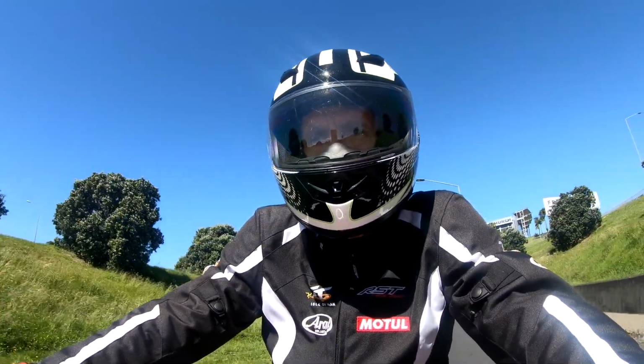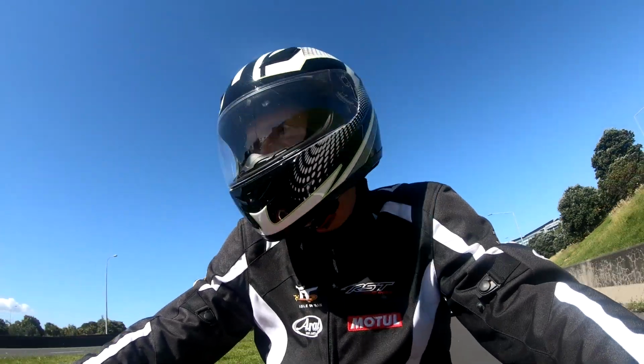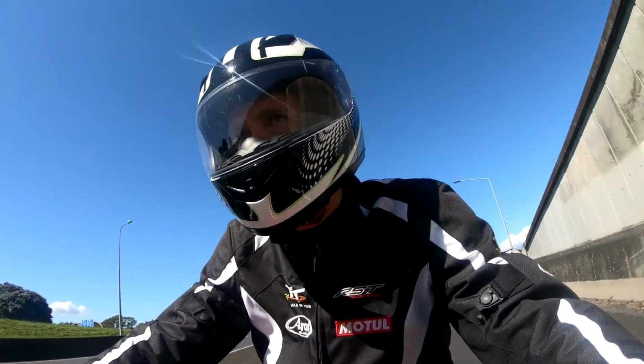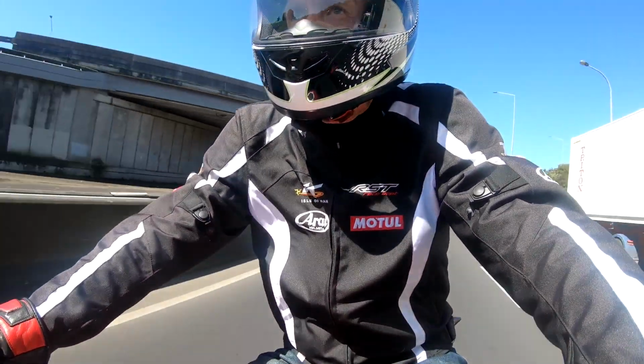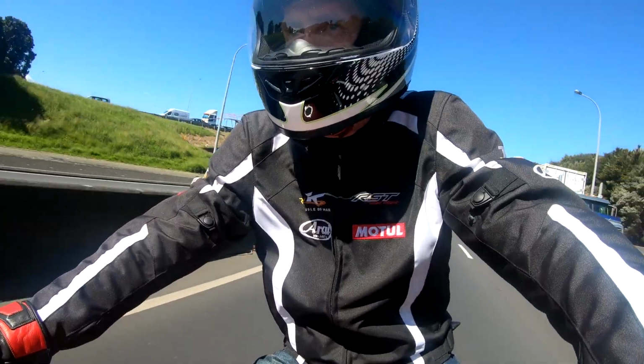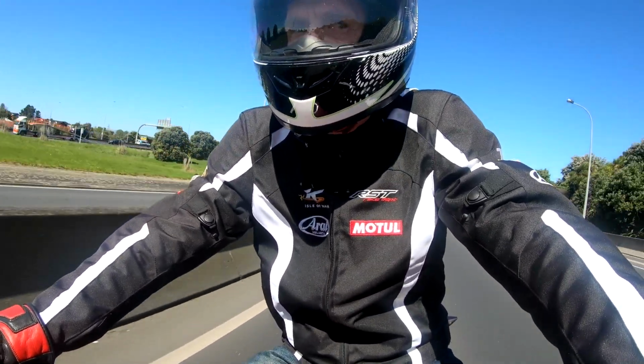Today I'm off to do the Clevedon to Kawakawa Bay ride, east of Auckland. Right now I'm getting on the motorway to head south to the Papakura off-ramp, then head through to Ardmore where the airfield is and on to Clevedon. This is another way to get to Clevedon before branching out to the wider area.